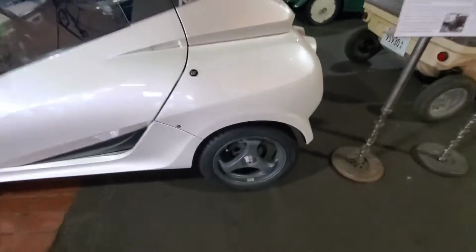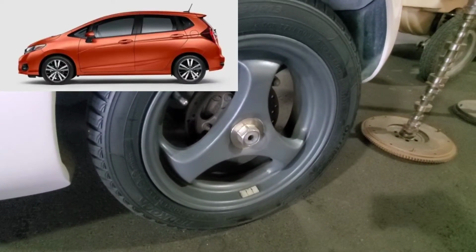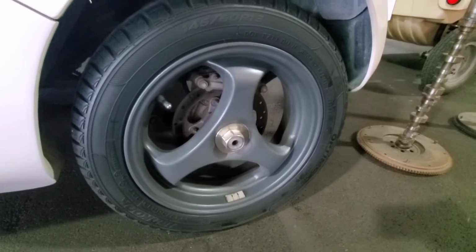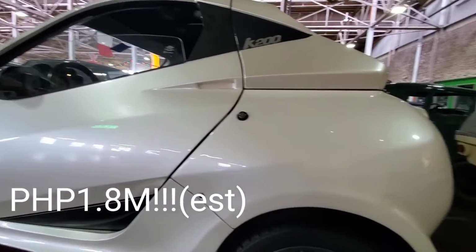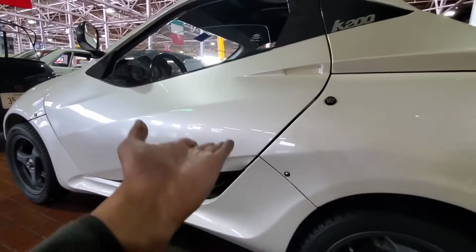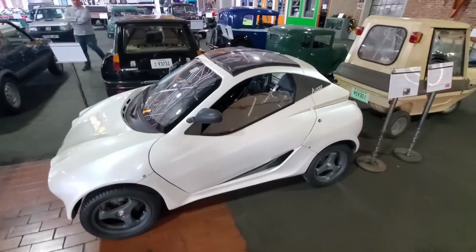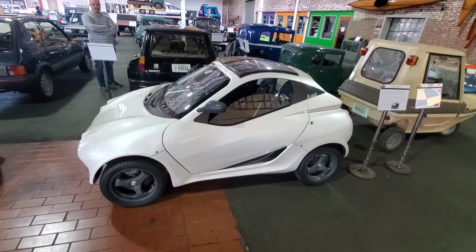Hey, look at that, those cute little wheels, and it's still rear disc brakes. The Honda Fit in the US doesn't come with rear disc brakes. And this one comes with it. I wonder how much, oh yeah, there's the cost. It's like $37,000. Yeah, this is a rich guy's plaything. Of course, back in the day, I knew it was going to be expensive, so yep. So there you go, the SLC K200. Nice.